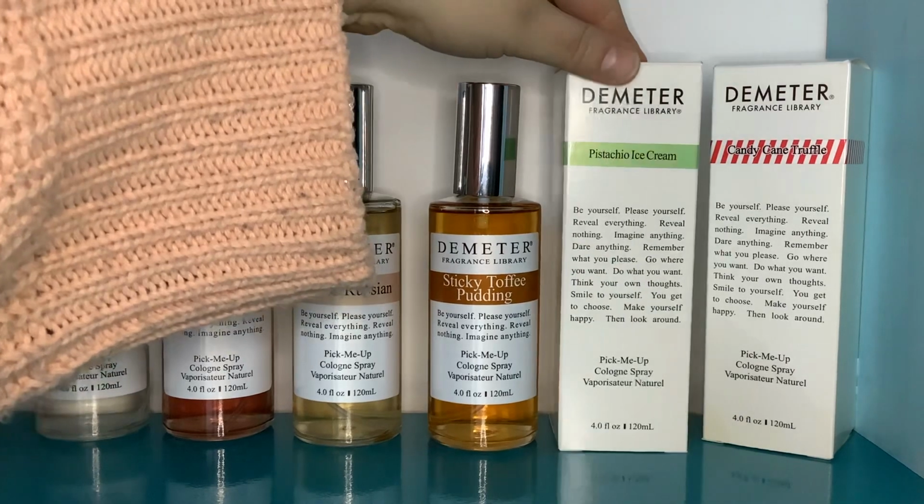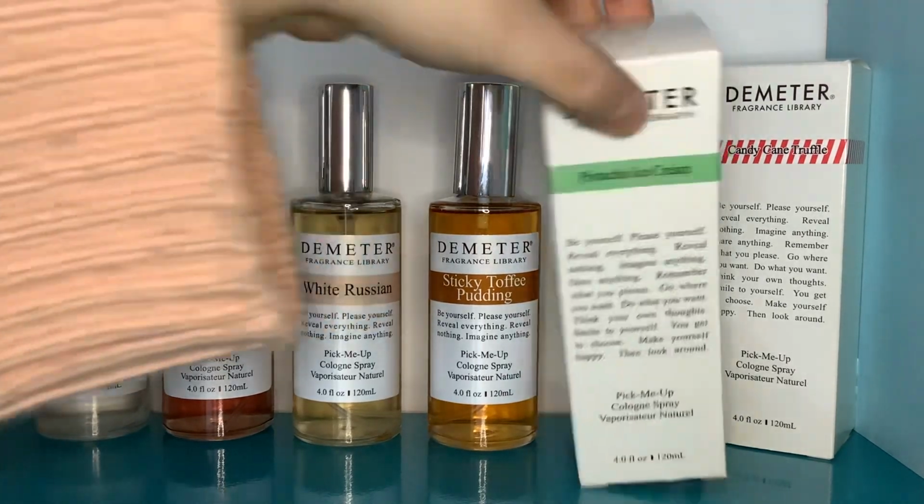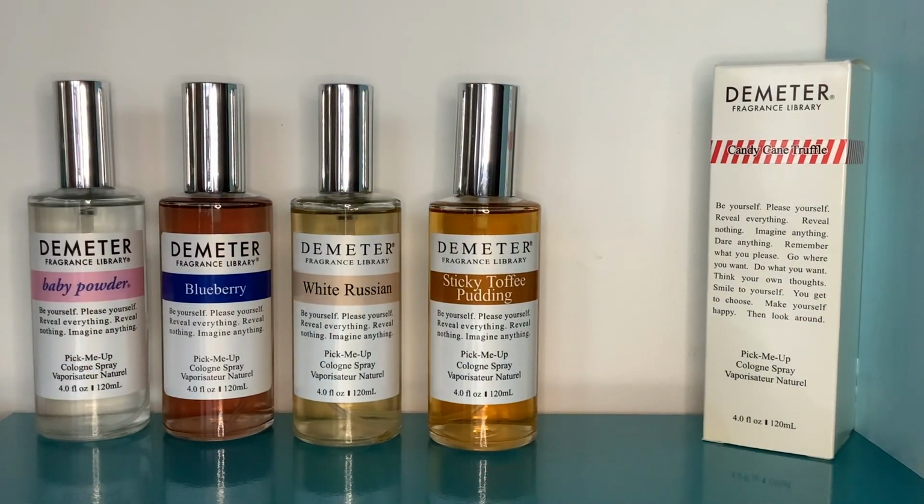Now, I've wanted the pistachio ice cream forever. I've heard a few negative reviews of it, but mainly I've just read them on Fragrantica, people are quite scathing about this. They say it smells like rubber. I think all Demeter perfumes go through a weird little phase, just maybe for 10 seconds, where they smell like rubber, and then they kind of change.